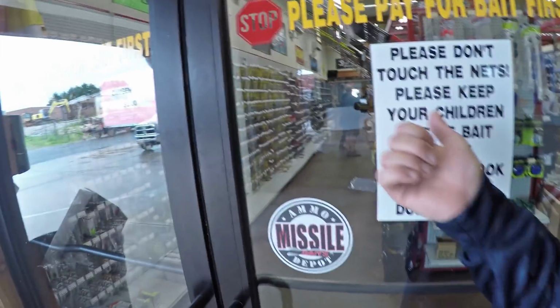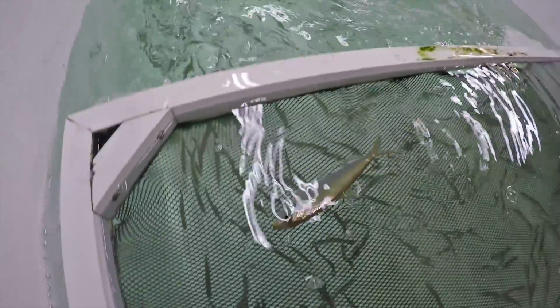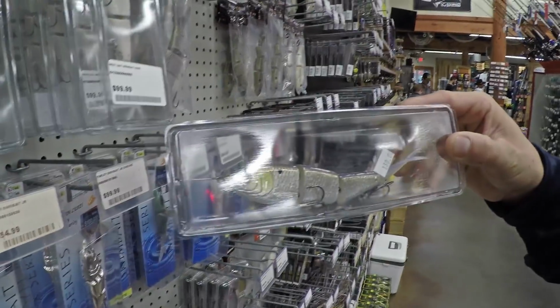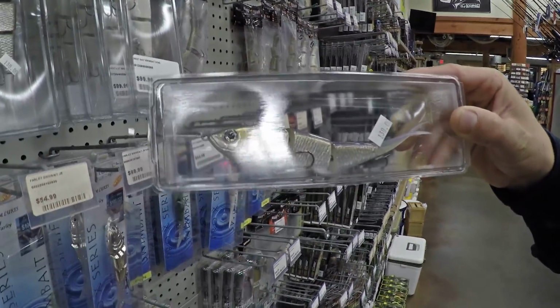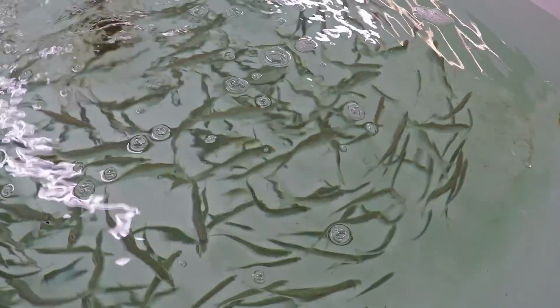There's only one rule on the live bait stuff. Please keep your children out of the bait tanks. These are not swimming pools. Let me get a... Wow, that's so cool. Look at that. That is freaking raw. It's like a jointed swim bait, and then it has that soft plastic tail. It looks like it's replaceable. But what kid would not want to swim with these jokers?